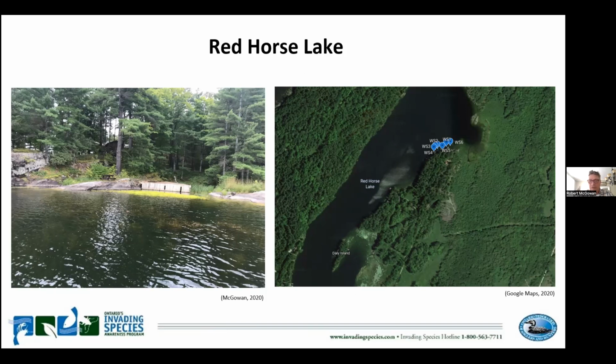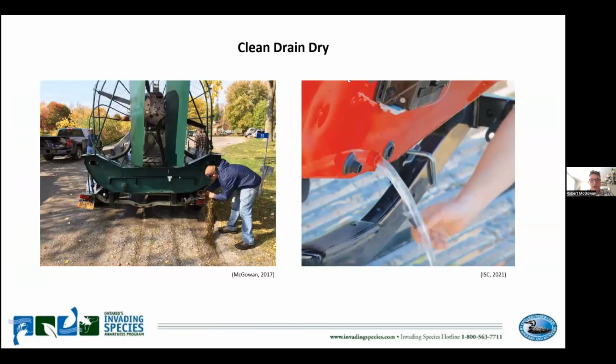So we did have another herbicide treatment this year, and we're looking forward to getting back out at Red Horse Lake, implementing the monitoring protocol again to assess the efficacy of our treatment in 2023.